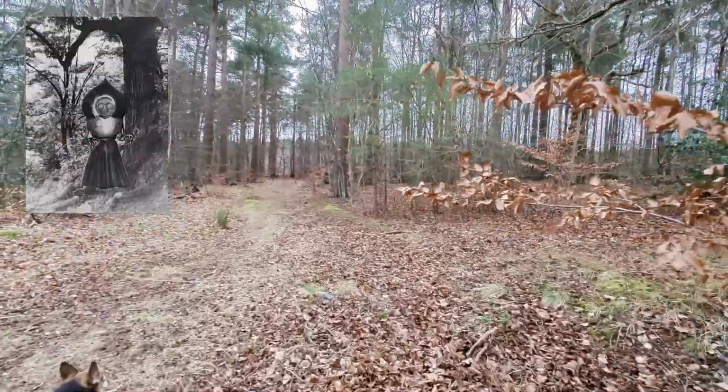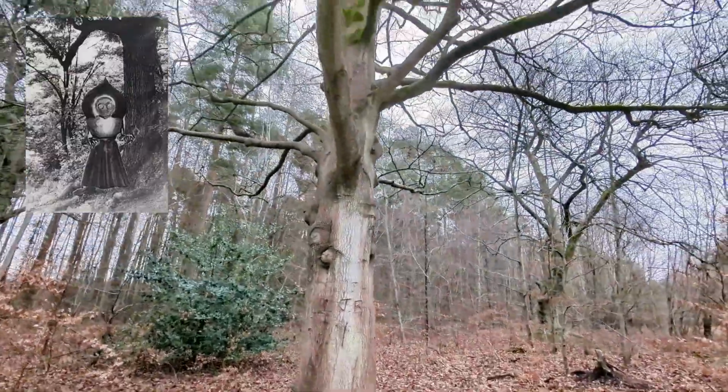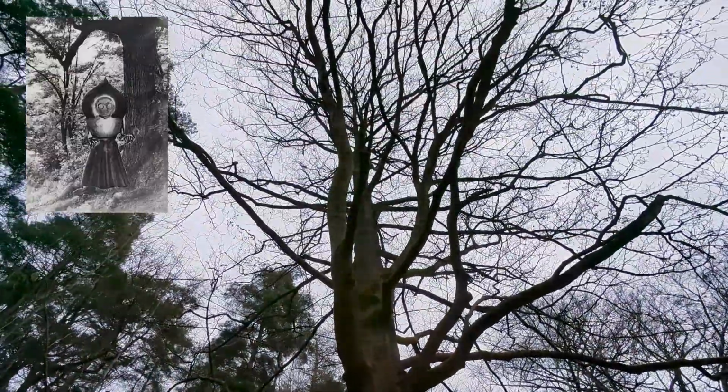May and Lemon reported the incident to local authorities, who searched the area that night and claimed to find nothing.